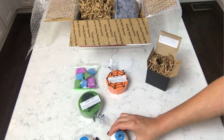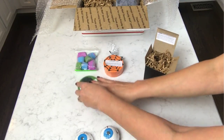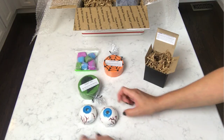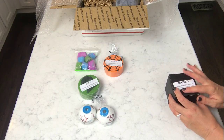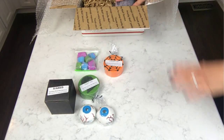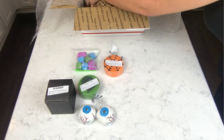Oh my gosh. Okay, I'm gonna put these down here. I'm gonna put them back in the box though. I'm not gonna mess with them. Oh, I love them. So cute. Okay. And these just got the ingredients on the inside of this box too. And, oh, okay. So I think I got one more.